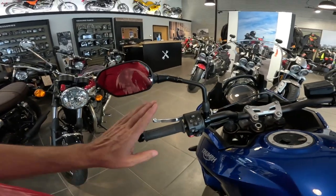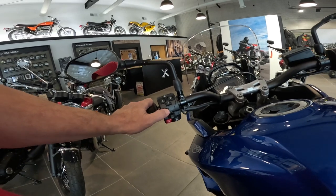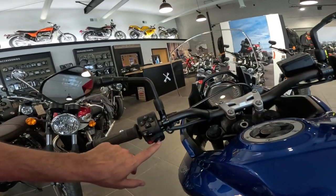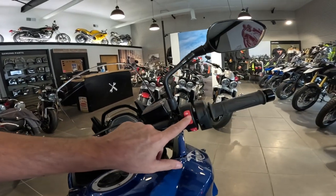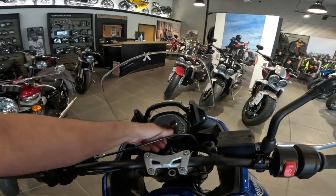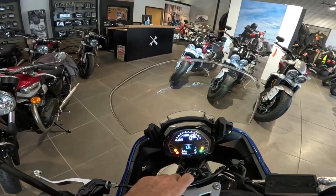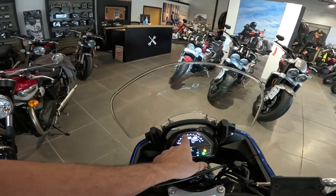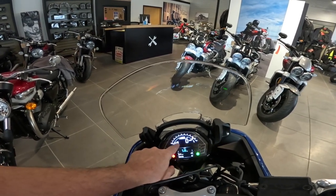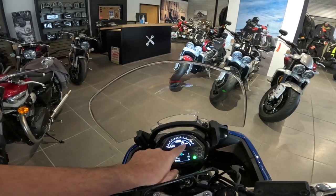Switch gear. On this side, you know, clutch, of course. Not sure what these buttons are. Blinkers, horn. Mode button, kill and start switch, hazard switch, and then let's turn this on. Look at that dash, TFT dash color. Got the tack on the top, fuel gauge right there through the middle, neutral light, gear indicator over here, speedometer of course right there.